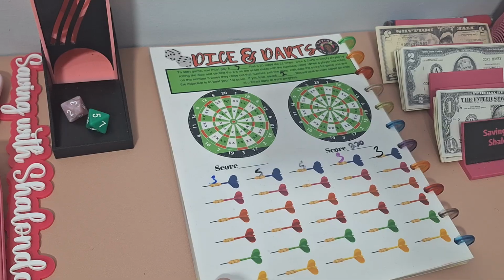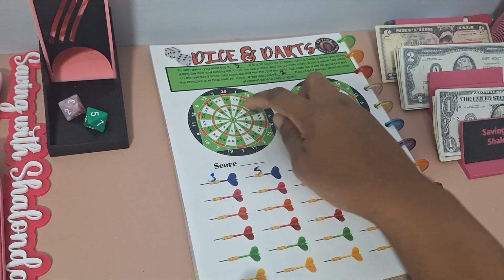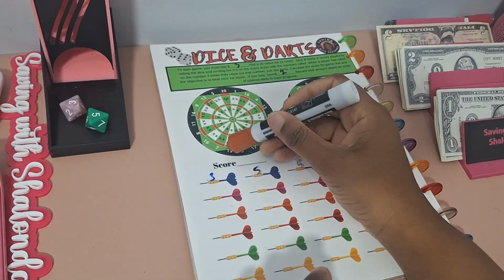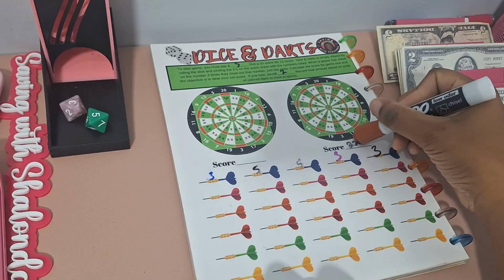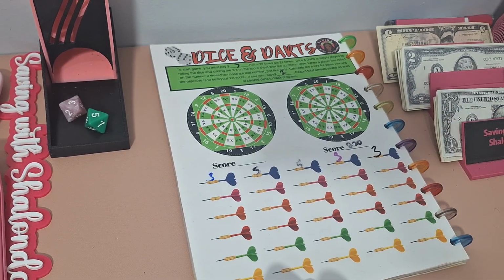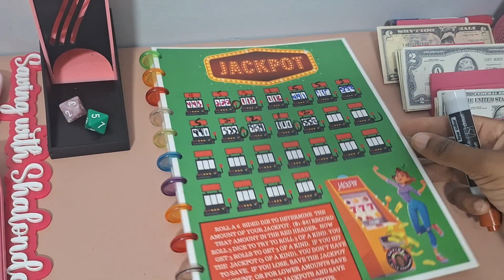But the goal here is you're going to roll your 20-sided dice, guys. And then, you get 21 chances. You're going to use a dry erase marker to mark off the numbers here, okay? And then you're going to calculate your score, and then you're going to try to beat your highest score. So it costs $3 a play, and if you actually beat your score, you're going to save that amount, okay? So dice and darts, all right? But I'm not going to play today because this video is already getting long.